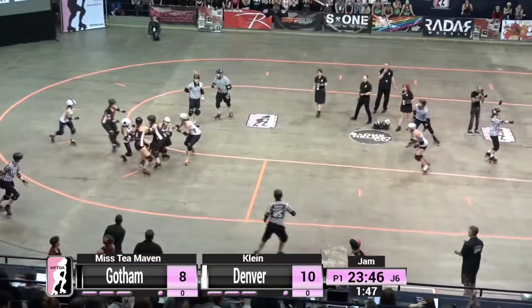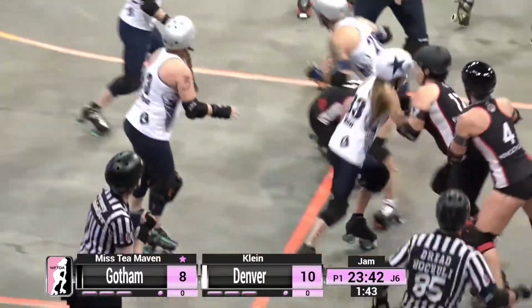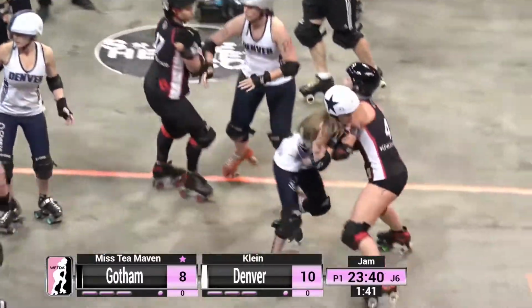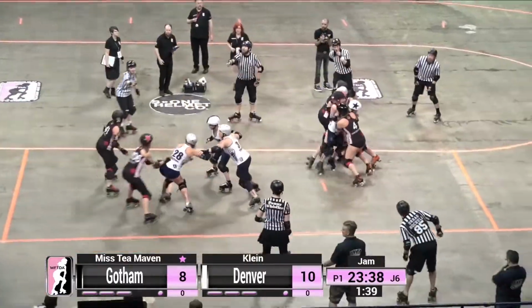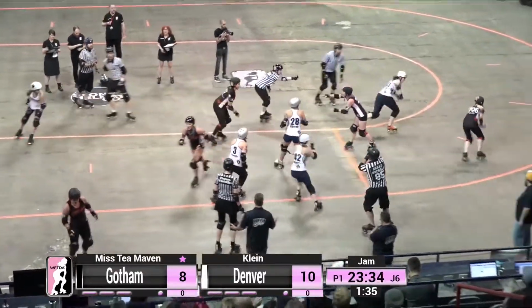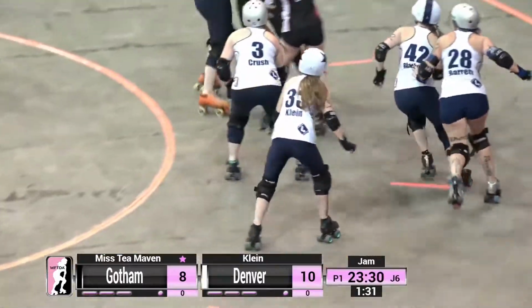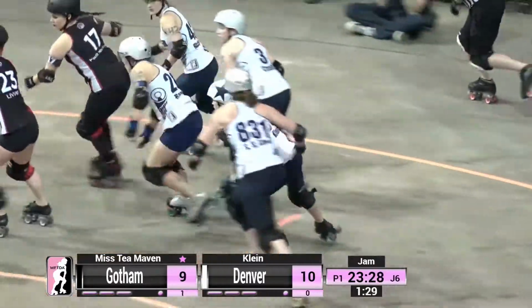Misty Maven getting through. Second lead. The first 4 lead jammers of the game were all for Denver. Now it's back-to-back for Gotham. Klein coming up against Violet Knockout now, and it is Violet Knockout with, actually rather with a penalty there. Sent to the roller derby elite penalty box on a forearm call.